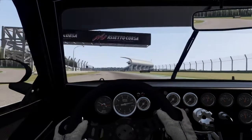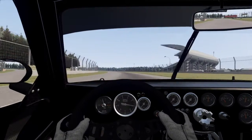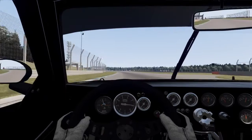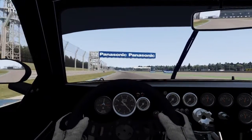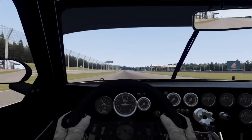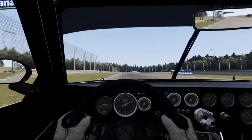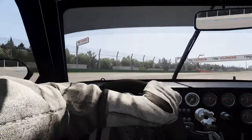1980 German touring car, the DRM series. What a wicked looking car, obviously being from the UK. Obviously I sort of grew up with Capris being on the road. Didn't quite look like this one though.